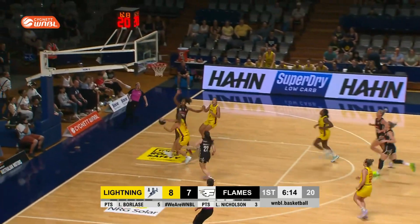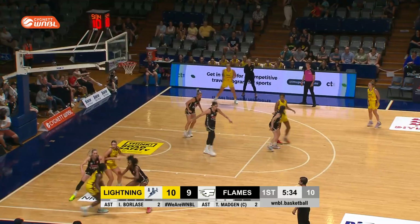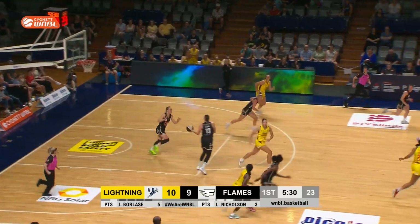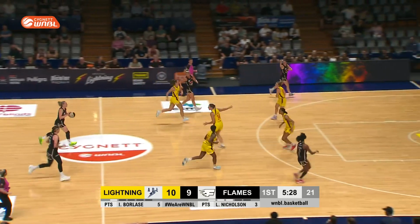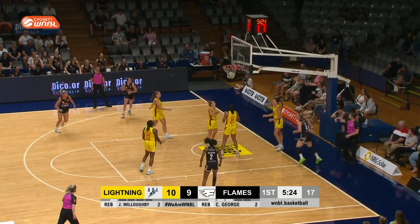Has Bourne there as well to assist. Finds her in the end, just draws in Richards. Great dive. Willoughby. Oh, Kayla George just rose up and snatched that. Really good defensive outplay by the Sydney Flames. And then we see Tess Madgen again.